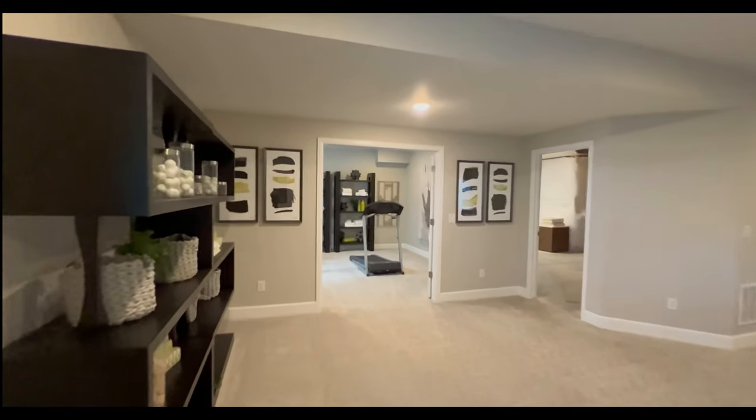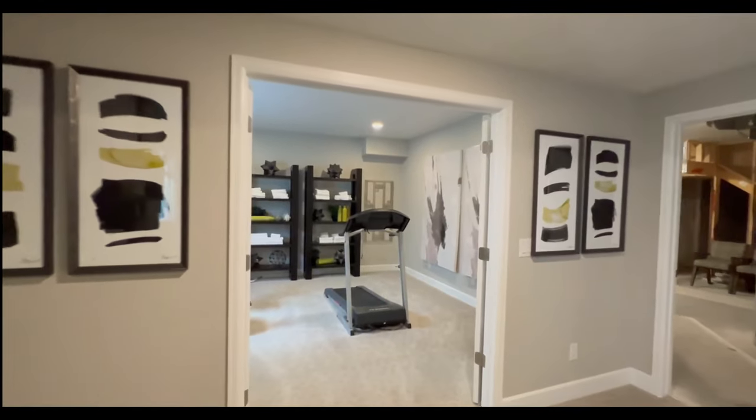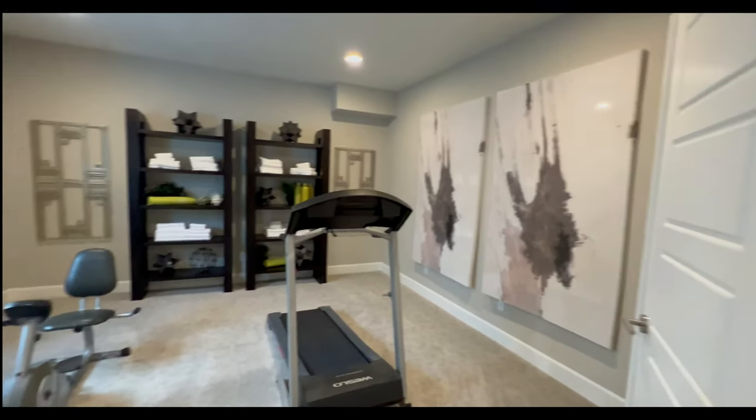Surprisingly, a ton of space down here. This flex room off the side could be an office, a gym like they set it up here. A lot you can do with it.